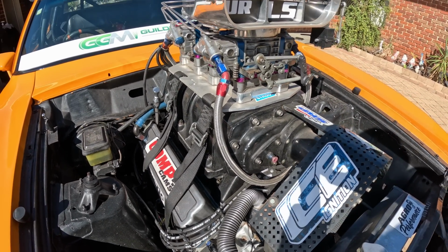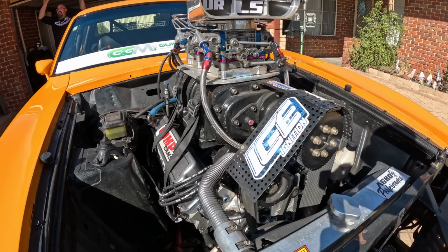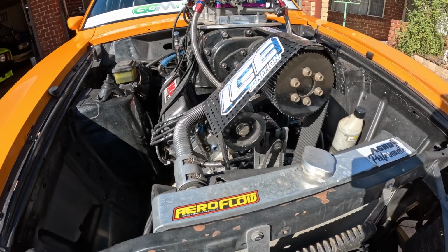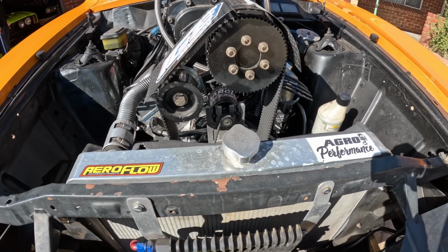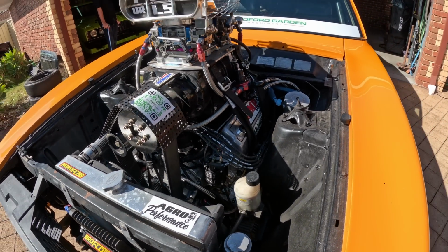It's fully filled to the top. The only water goes through the heads. It's girdled. It's 4-bolt billet main caps. Danny from Performance Mods is the man. Unfortunately, Performance Mods is no longer around. He closed the shop up. He's had enough. Runs a Scat crank, Oliver rods.